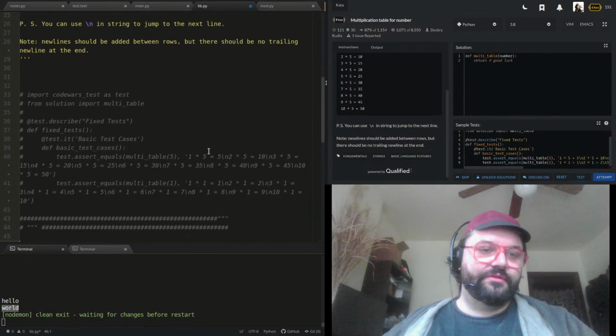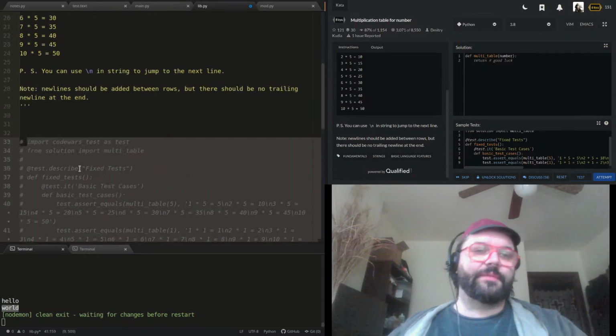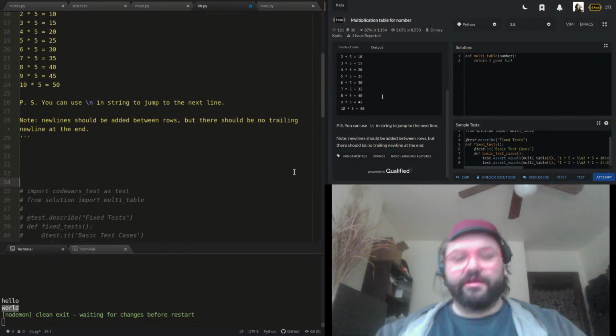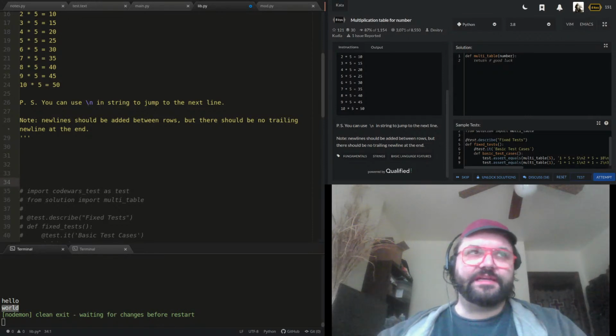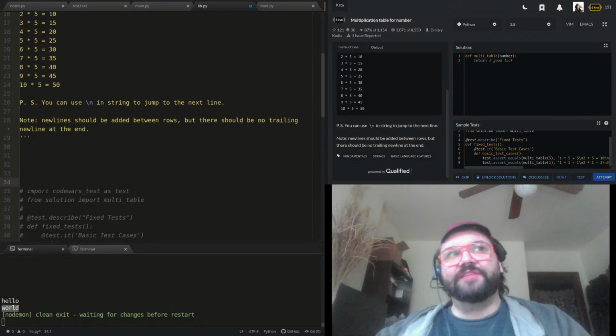So now let's get into these tests. And I commented these out because we were going to kind of ignore them. So first of all, let's talk about what a test is. I remember when I first was learning to code, and somebody was talking about testing and how cool testing was and how important it was, and I instantly became afraid of it.